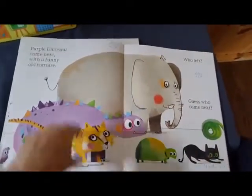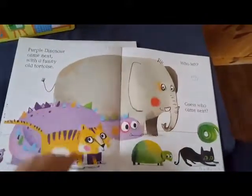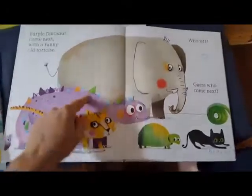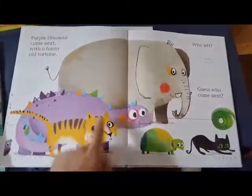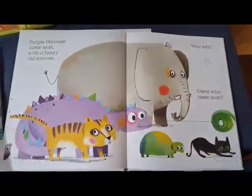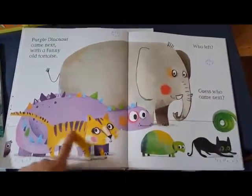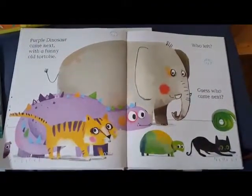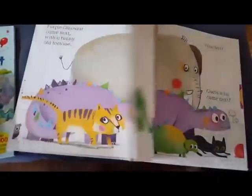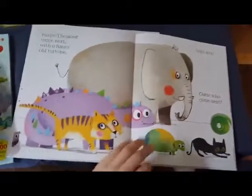You might ask the child to start to count the pictures, to count the characters who are on the page, talk about what's different between each of them, what colors they have, what dinosaurs look like, what elephants look like, what kind of features tigers have. They have tails and stripes.